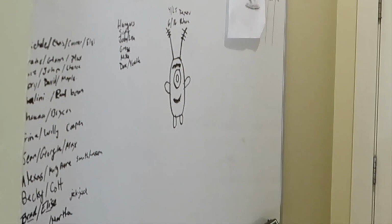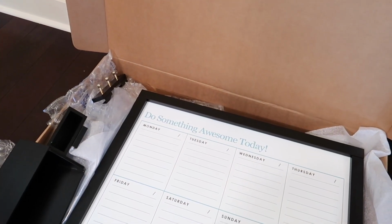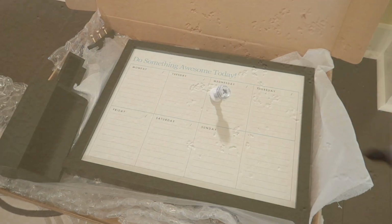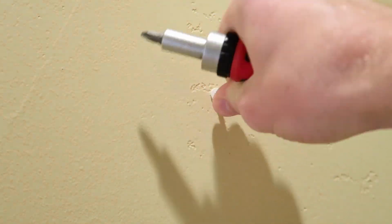I've been wanting to refresh the entryway from our garage for quite a while. This whiteboard that we've had is functional but not pretty, and so I was so excited when Erin Condren contacted me and offered to send me one of their wall organization systems. I've been a big fan of Erin Condren paper planners for a long time, and so I'm excited to give this system a try and review it for you.